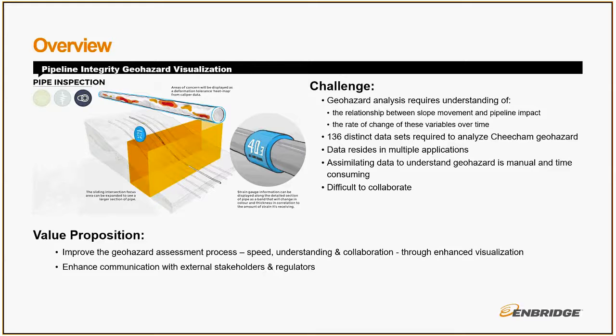It's very hydraulic, and we need to have an effective visualization technique and a decision support tool through ML and AI to scan all the geo-hazard sites that we have. We have a lot, 30,000 kilometers worth of pipe.